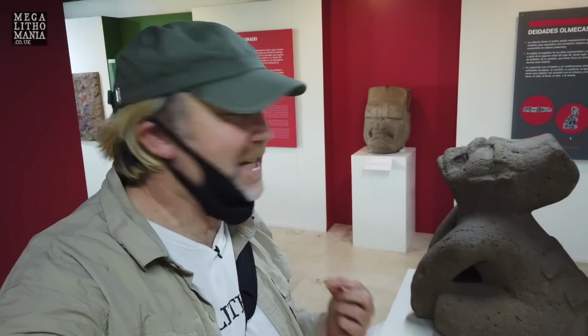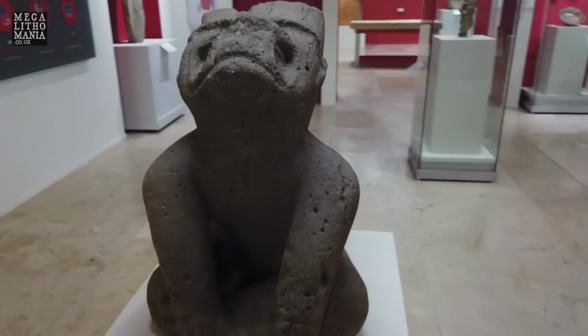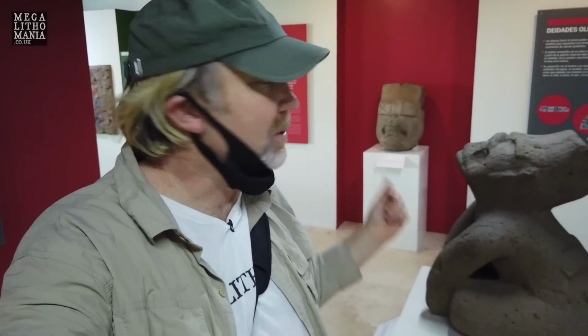We have two amazing pieces here from Venta. This one here is like a crouched figure representing a weird jaguar, or just a jaguar itself, looking up to the sky, made of basalt. The one behind has these goggle eyes, which we find on many Olmec artifacts, with crosses on them, almost like goggles or glasses. And we find this tradition not only at Venta, where this is from, but also at sites going into Guatemala, like La Democracia, Monte Alto, and others.